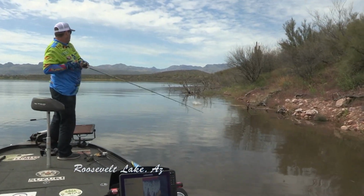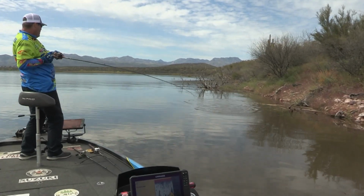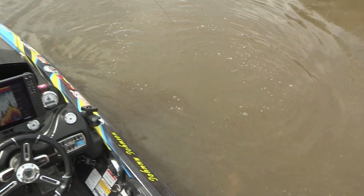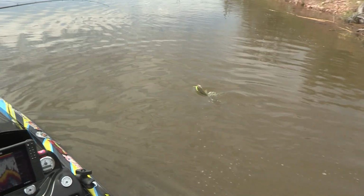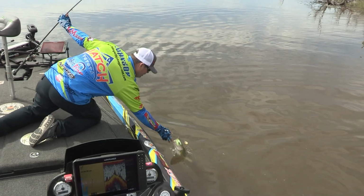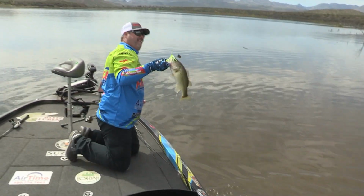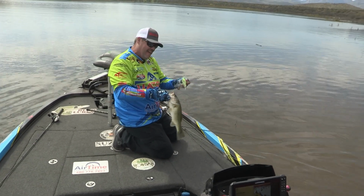Oh, there's one. Oh yeah, nice fish too. Little spinnerbait bass. That's a nice fish, folks. That real dirty, dingy water. Come on. Come on. No, no, no, no, no. He's gonna jump one more time. Come on, son. Oh, he got you. The spinnerbait bass. There you have it.